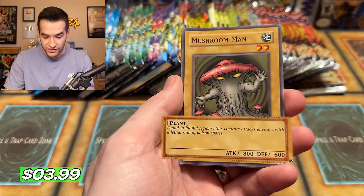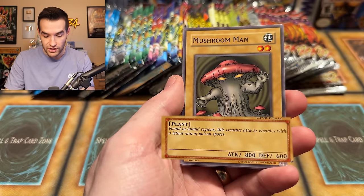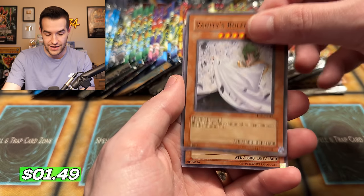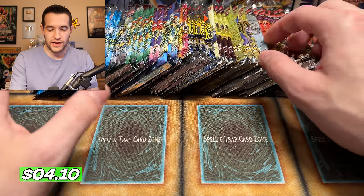Found in human regions, this creature attacks enemies with a lethal rain of poison spores. Watch out for him. Vanity's Ruler and Magician's Valkyrie. We got like 4 of those. We did get a Mushroom Man, so that's a big plus.